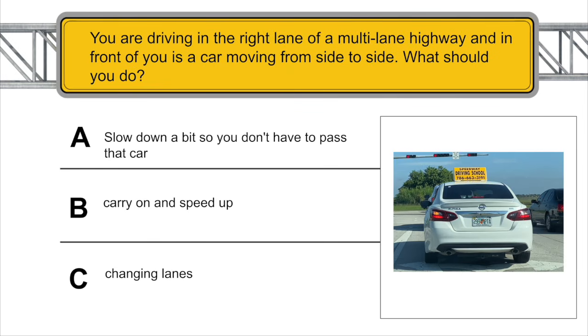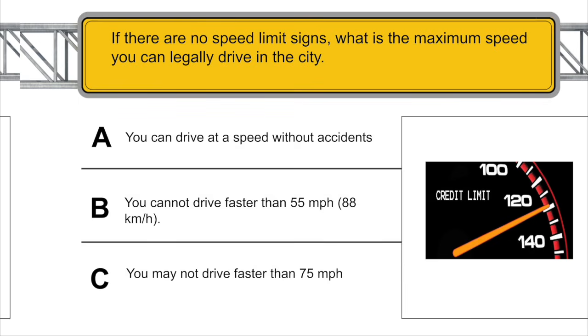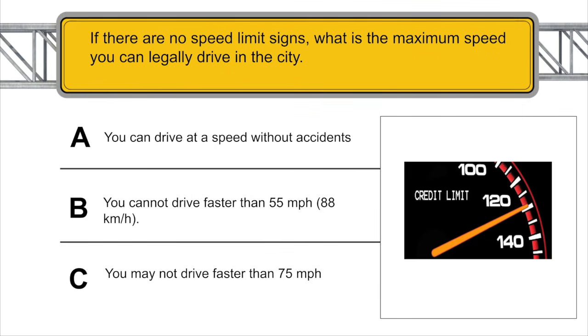You're driving in the right lane of a multi-lane highway, and in front of you is a car moving from side to side. What should you do? You slow down a bit so you don't even have to pass that car. If there are no speed limit signs, what is the maximum speed you can legally drive in the city? You can drive at a speed without accidents.